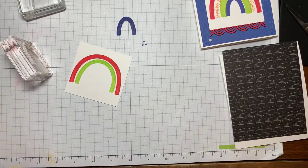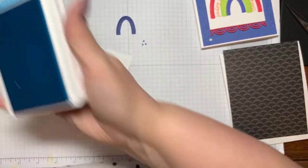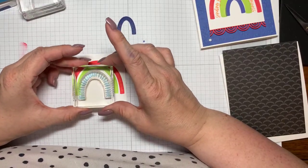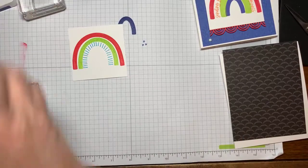Just let us know. Okay, Tahitian Tide is going to be these little hatch marks. What's that? Where'd that come from? Come on, get off there. It's very pretty. I am kind of a sucker for a teal, anything in the teal family. Oh, it's so cute.